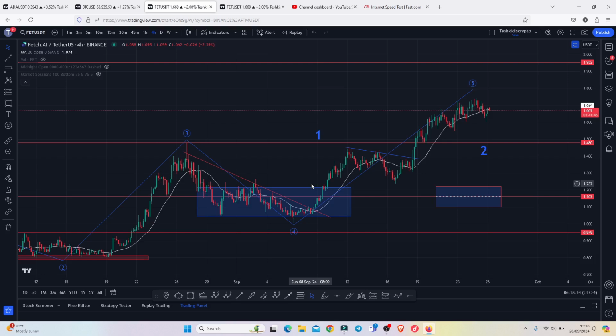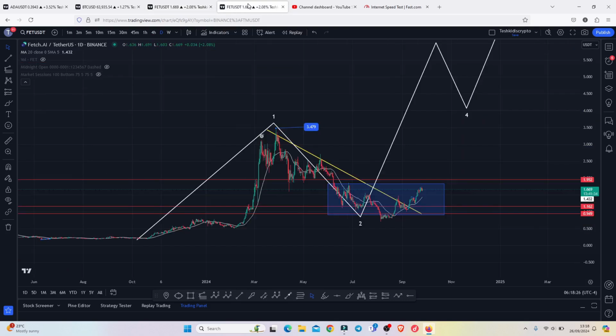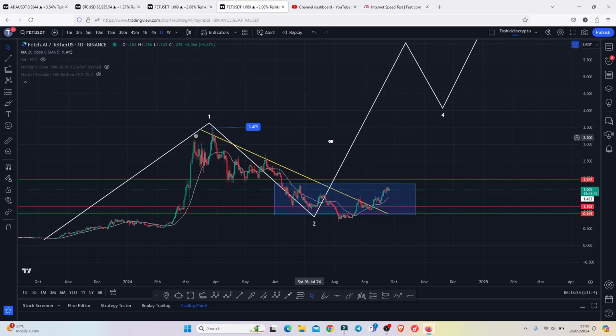giving you key areas of supports that you need to continue holding, because at the time of this recording I'm expecting a bit of a short-term pullback in the next coming hours. So make sure that you stick around till the end of the video.